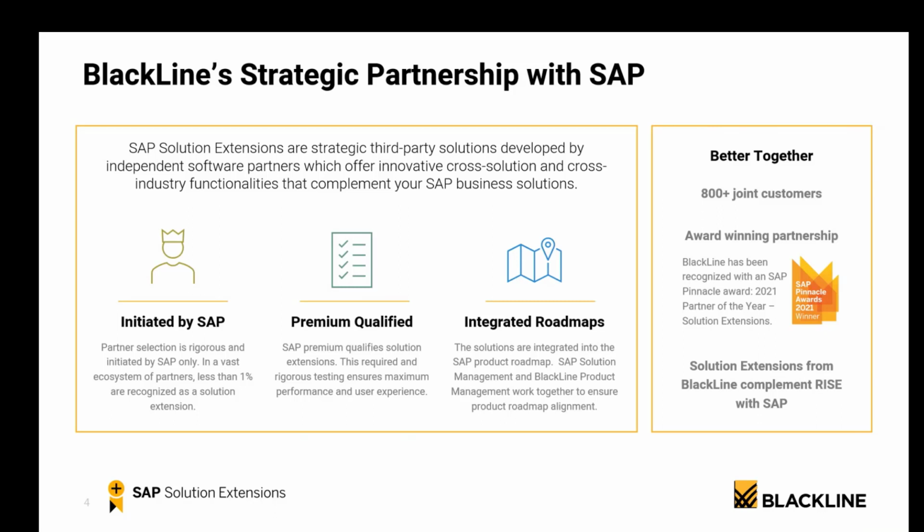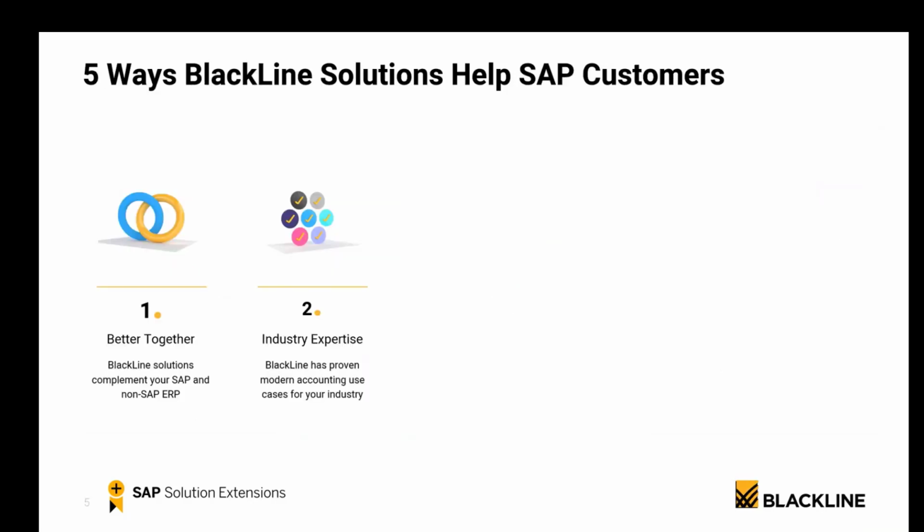And as we look to the future, our BlackLine and SAP teams work together with integrated roadmaps to make sure that we maintain the highest level of integration of our solutions and that we're co-developing end-to-end offerings for accounting and finance going forward. We already have hundreds of customers working with BlackLine and SAP together. And very recently in 2021, BlackLine was recognized as SAP's Partner of the Year for Solution Extensions, a really exciting recognition of our success together.